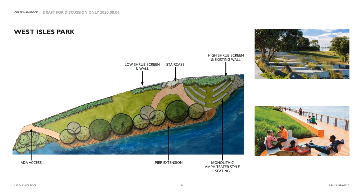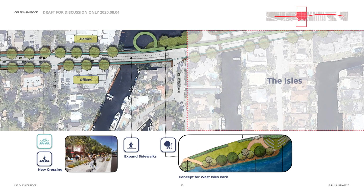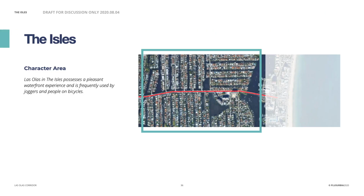West Isles Park will be located on a waterfront slope east of the bridge between Colee Hammock and the Isles. The park intends to take advantage of an underutilized green space with pleasant views, appropriate screening from traffic impacts. Improving the shading will play an important role in enhancing the walkability of Las Olas Boulevard, especially between Colee Hammock and the beach. Las Olas in the Isles possesses a pleasant waterfront experience and is frequently used by joggers and people on bicycles.